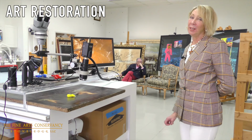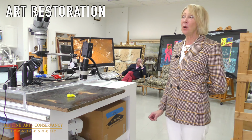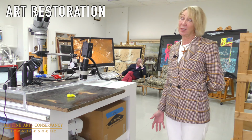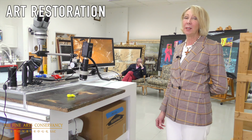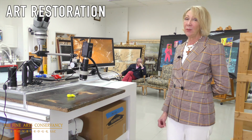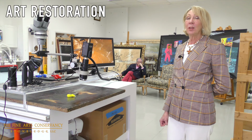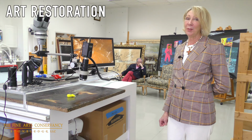Every piece is unique to its restoration process, even though it may look like it's the same. Each piece has its own set of problems, and this is why they have to be examined very carefully and very diligently so that we have the right treatment protocol for each particular piece.